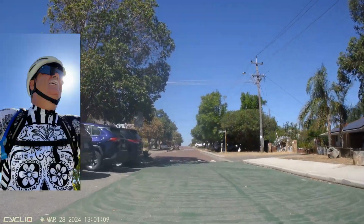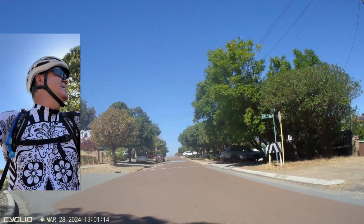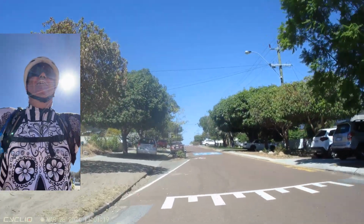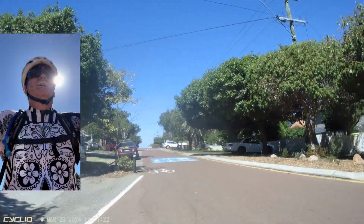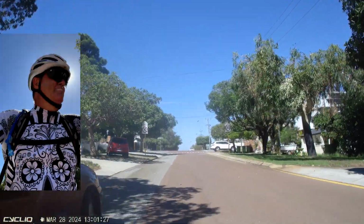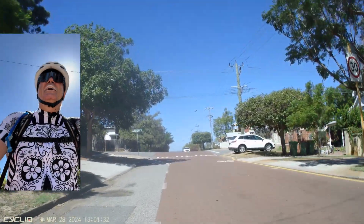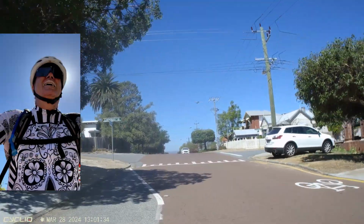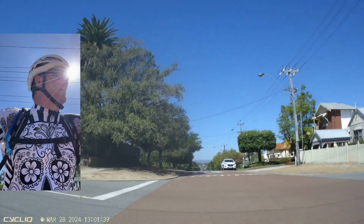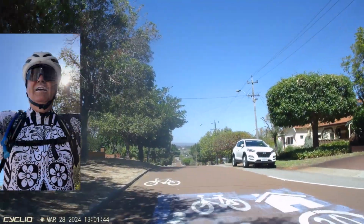It's actually some posters up at the school here. Safe routes to school. If I remember, I'll take some photos of that on the way back. Oh, it's Leake Street. Right, slightly raised platform. Gives big safe active street marker. Looks like an abandoned car. Bit of yellow paint over there, so it's no stopping. They'll probably have a lot of trouble with parents pulling up there. School pick up and drop off. Big blue sign, again it's getting faded.